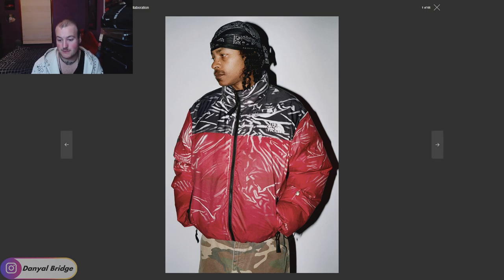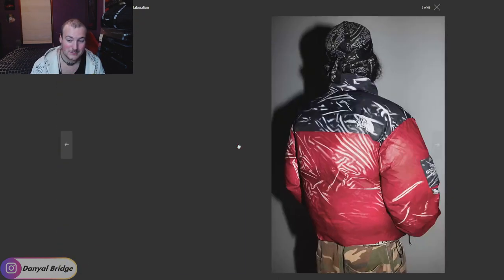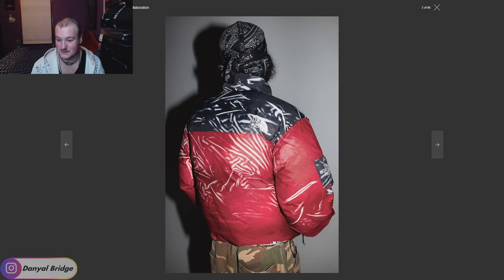So to start off with, we've got this 700 fill down jacket showcased here with that paint being done all over it to give it that kind of 3D effect. I actually like this simple colored jacket with that design all over it. It's either going to be a hit or a miss for a lot of people, but this is how the design looks.